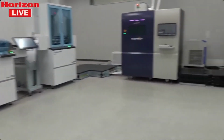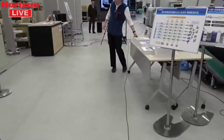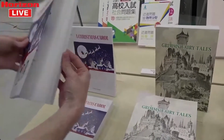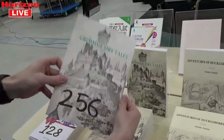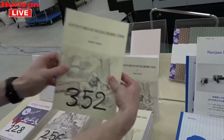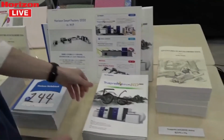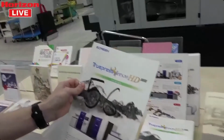So we're going to be running a couple of jobs for you right now, and I'm going to show you on our sample table what we have in store. So here we have a 128-page Christmas Carol book, a 256-page version of Grimm's Fairy Tales, a 352-page copy of The Adventures of Huckleberry Finn, one of my favorites, Mark Twain, a 144-page ruled notebook, and lastly, a 56-page brochure for the equipment that we're using today.